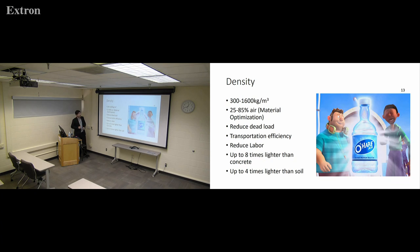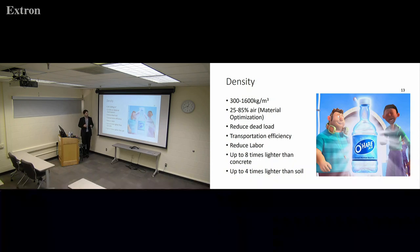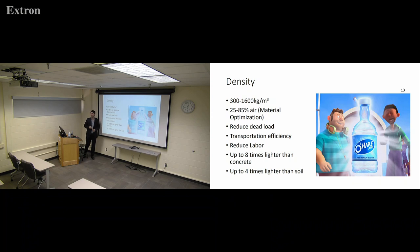Let's start with density. I really like this photo. This is something that a client once told me when we were pouring concrete. He told me, I am feeling like in the Lorax movie, in which the Once-ler company is selling bottled air. He said, you're making me dumb. And I think that is quite funny. But more seriously, 25 to 85% of cellular concrete is air, which means that you can produce this everywhere in the world. You just need the cement, foaming agent, and air.